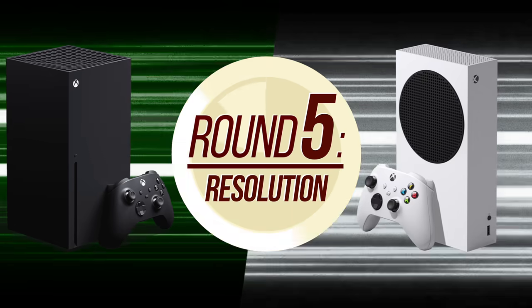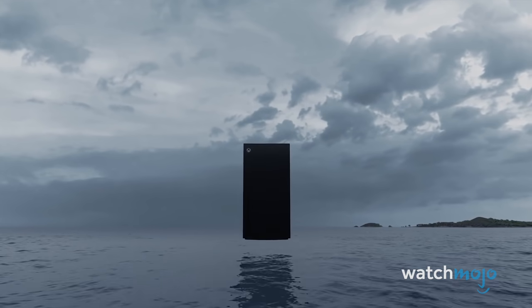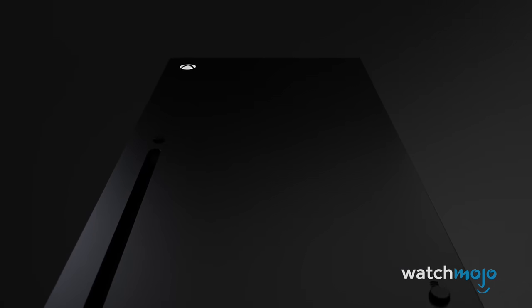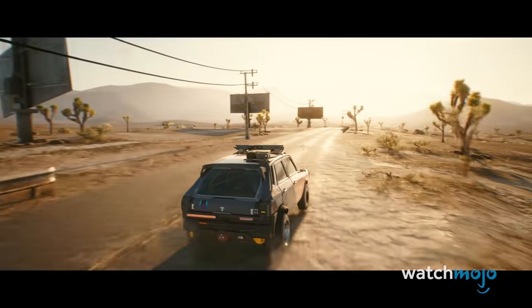Round 5. Resolution. Xbox Series X is designed to deliver a next-generation gaming experience in native 4K at 60 frames per second with support for up to 120 frames per second. Notice how we left out resolution in the previous round? Well, we did it because this factor extends a bit farther than just what's going to look prettier on my TV. Let's cut to the chase.